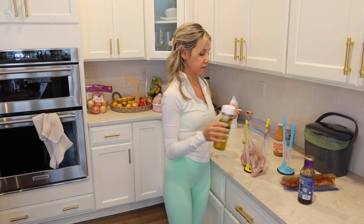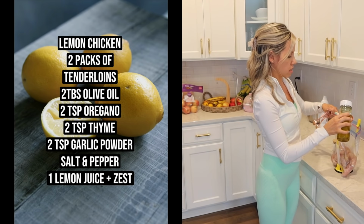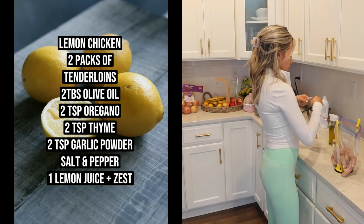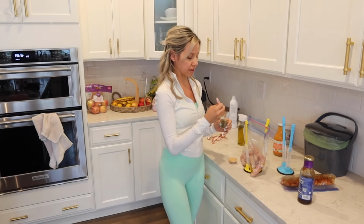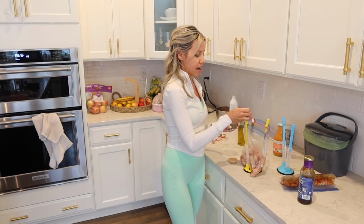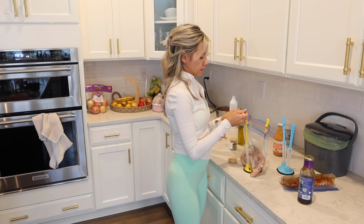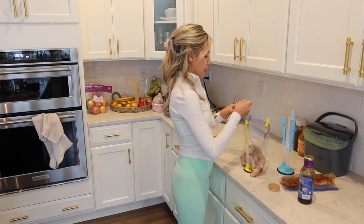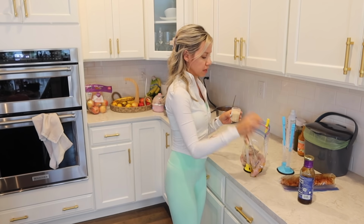So for our marinade for the lemon chicken, we're doing 2 tablespoons of olive oil. 1, 2. And then we're going to do 2 teaspoons of oregano, which is honestly my least favorite seasoning that there is. I know, a lot of people like it on their hoagies and everything, but on this it's good. 2 teaspoons of thyme. 2 teaspoons of garlic powder. I'm gonna do some salt and pepper.